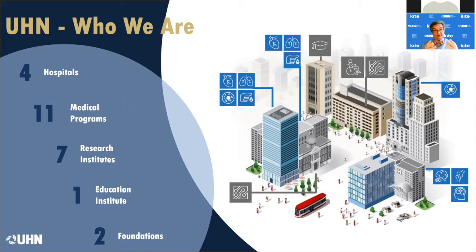And as a hospital, we have 11 different medical programs. We have 7 individual research institutes. KITE is one of those 7 research institutes. We have 1 educational institute, and we have 2 foundations.